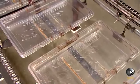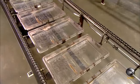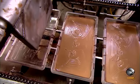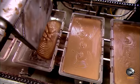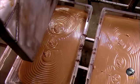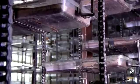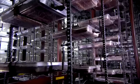The factory also produces 10-pound bulk-format chocolate bars. A depositor fills bar-shaped plastic molds. The conveyor transfers them to an elevator system, which moves through a cold room for about 2 hours. This constant motion ensures optimal air circulation, helping the cooling process.